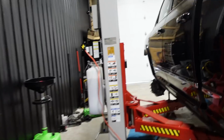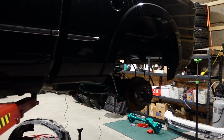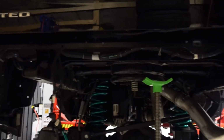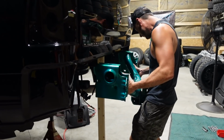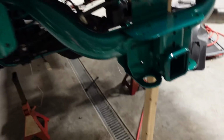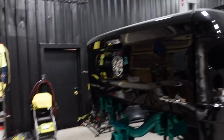And that being said, it's time to go up. You good over there, Jake? No. I think that should net us plenty of clearance. Get this bad girl right out under her. That looks relatively centered. Good? Cool. All right, so that's about as far as I think we're going to go right now.